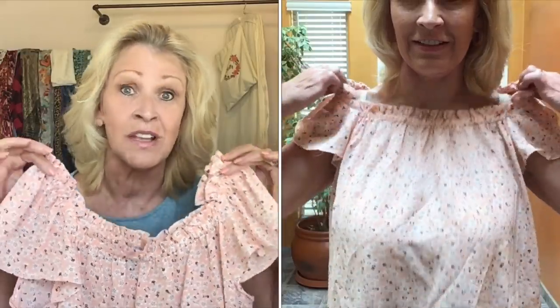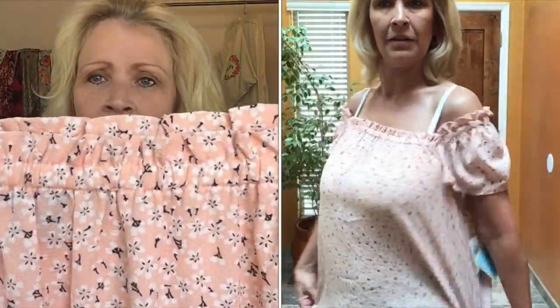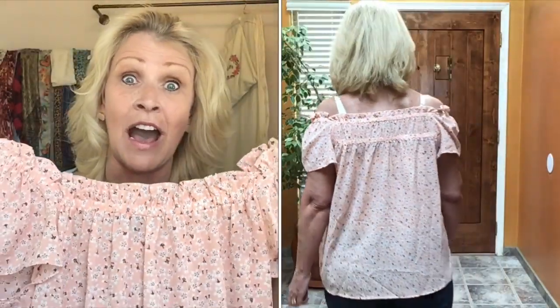Okay, the next top is by CC, and this one's called the Sakura top, and you can see in the try-on, I was trying to figure out, is it on the shoulders, off the shoulders? I think you could wear it both ways. When I pulled it out of the bag, I thought the print was very, very pretty. This one is 100% polyester.